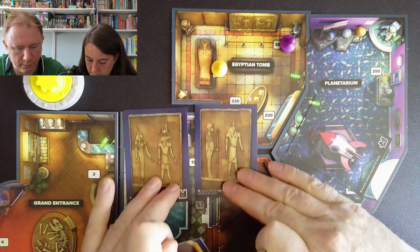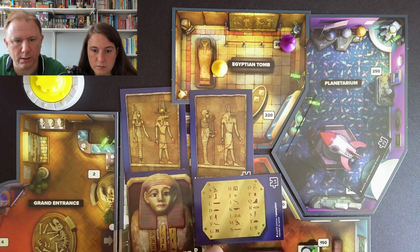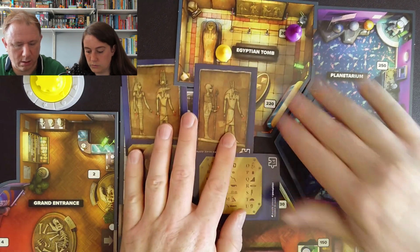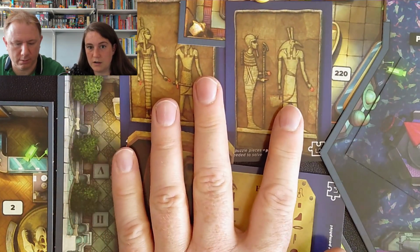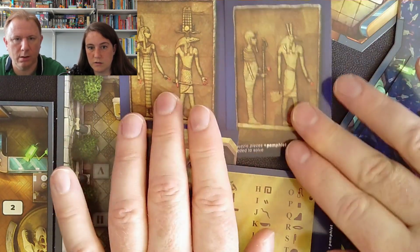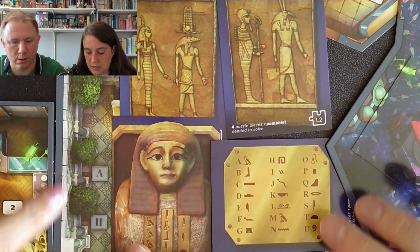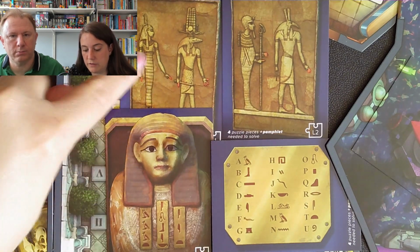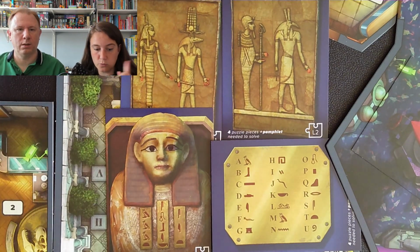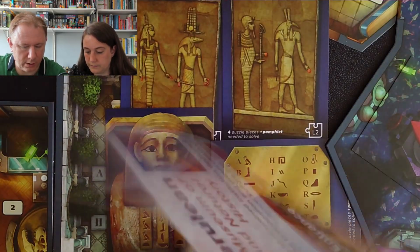Interesting. Let's just move this up a bit. So we've got our 4 puzzle pieces. I just thought I'd zoom in. No, that's a good idea because there is a lot going on here, isn't there? Can we use these hieroglyphs to decode a message from here? Aha, yes. And then that might give us something to do here. And then we also have some information on the pamphlet, which identifies the gods, doesn't it?